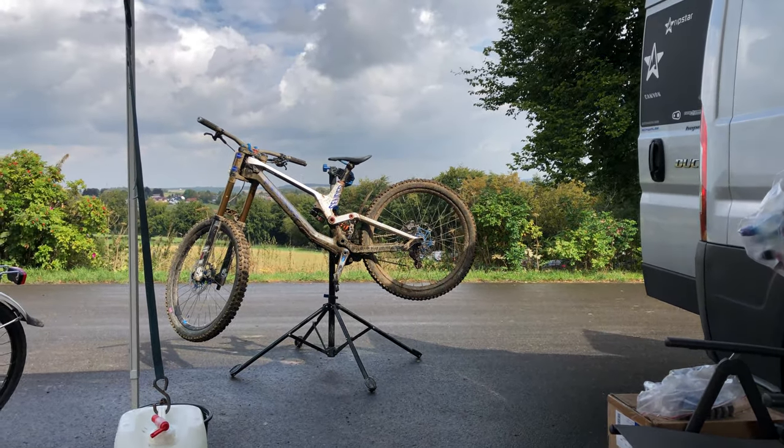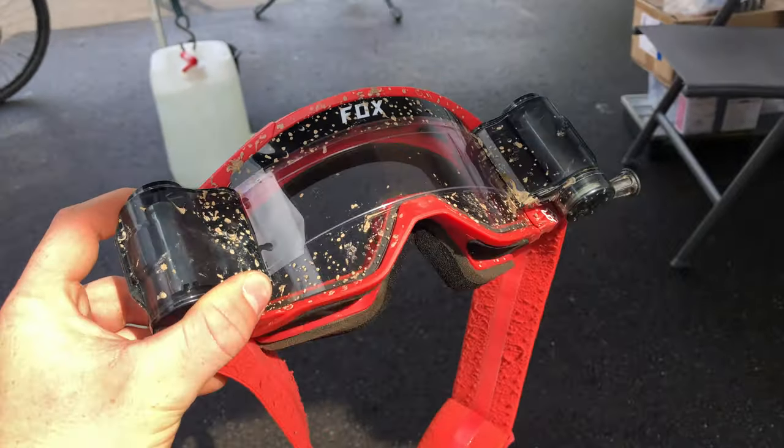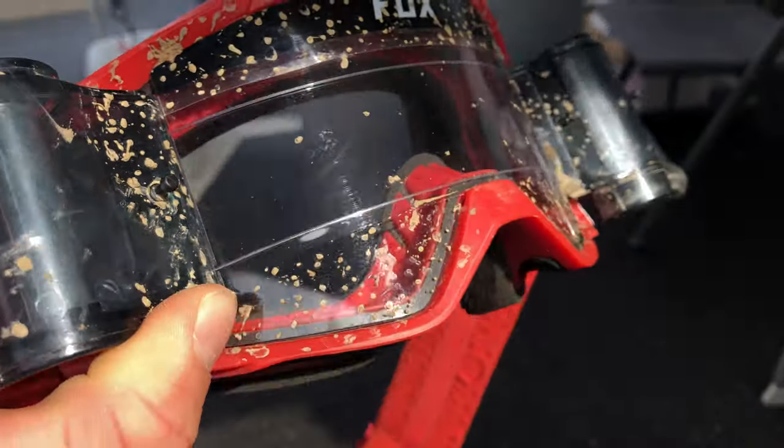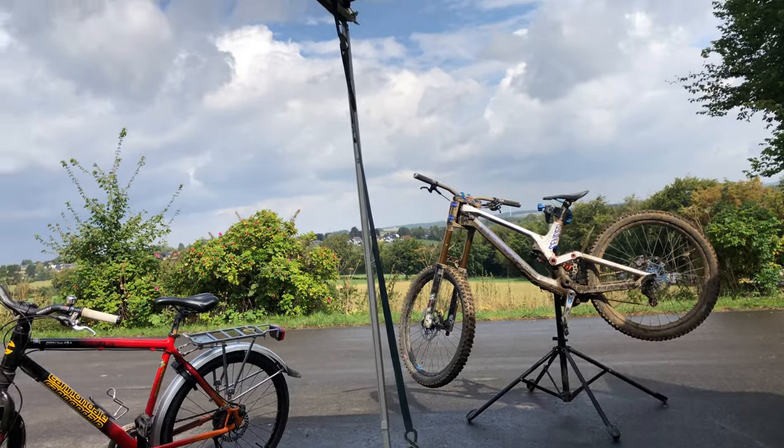The sun is out again, so I was wearing the Fox roll-off system. As you can see, I used it a little bit. There's no need to wear it with this weather.